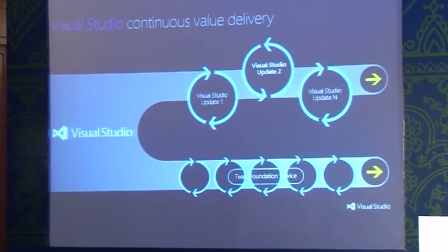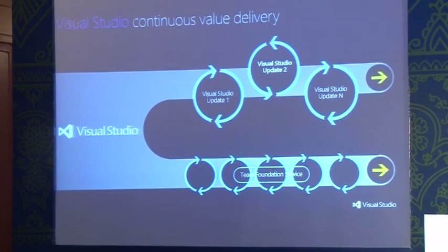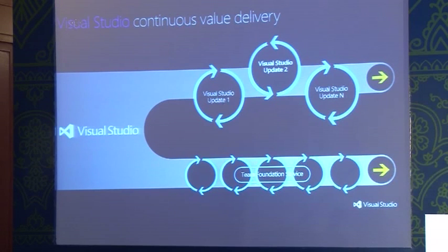So for the Team Foundation Service, which is used for source control and build, and work and backlog management, et cetera, that is something the teams who are building Visual Studio would consume. You're talking about internal consumption, right? They're consuming it on a daily basis.